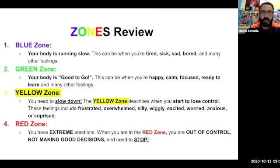All right, yellow zone. This is when we need to slow down. You can start to feel your body losing control, right? You might be frustrated, overwhelmed, silly, wiggly, excited, worried. There's a lot of other emotions that go in the yellow zone. And then lastly, the red zone. This is when you need to stop. This is when you are out of control and you're not making good decisions. Let's move on.